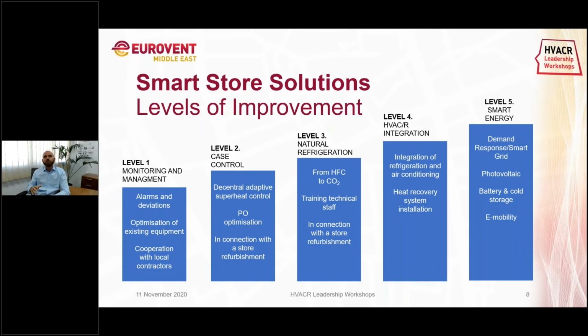And then the 5th level, it is where we become a supplier. So until the level 4, we are a simple consumer of energy. We absorb electricity and we generate cool.